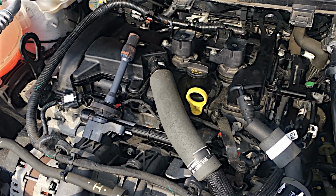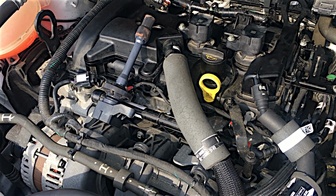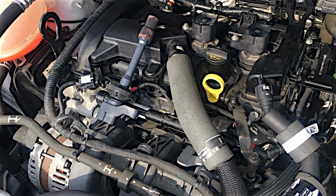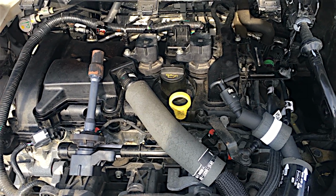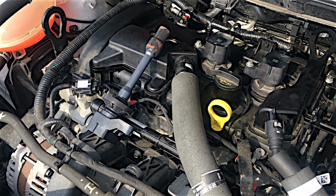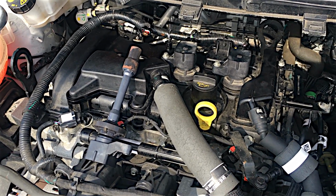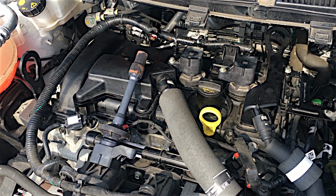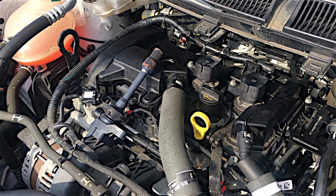Alright then, this particular car is a 2018 Ford KA Plus Active 1.2 Ti-VCT. It's a very quick engine. I've heard that they're very good engines. They're very nimble. They accelerate pretty rapidly. So for a 3-cylinder engine, they ain't bad. Now, let me point out here, this car has only done 21,000 miles from new. So you wouldn't really expect anything to go wrong with it.